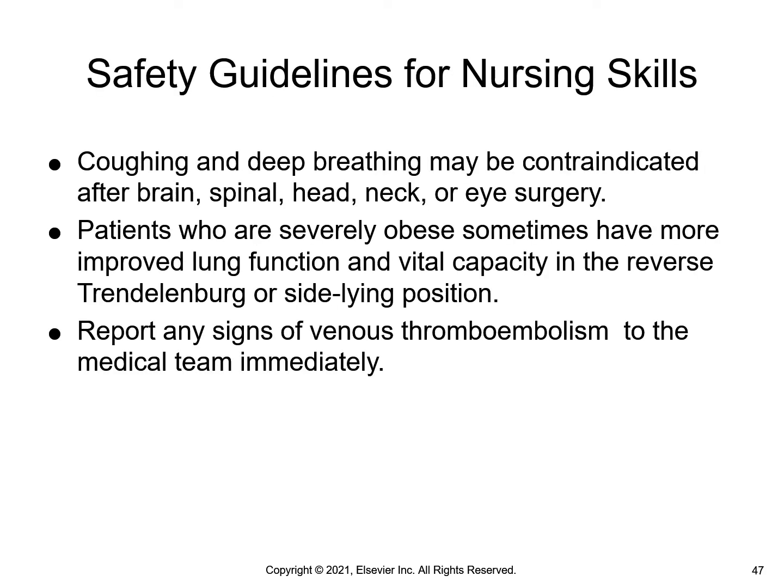Ensuring patient safety is an essential role of the professional nurse. To ensure patient safety, communicate clearly with other members of the healthcare team. Assess and incorporate the patient's priorities of care and preferences, and use the best evidence when making decisions about the patient's care.